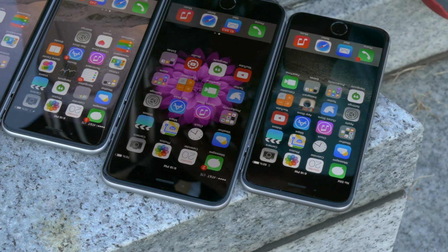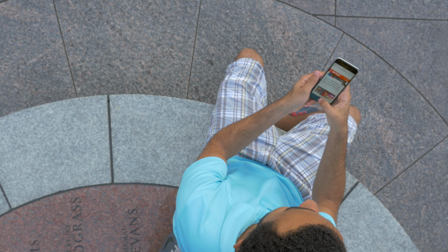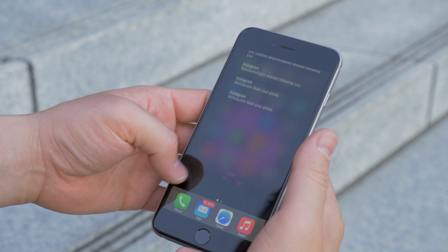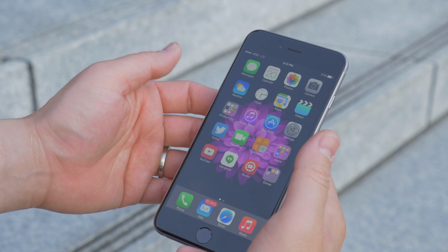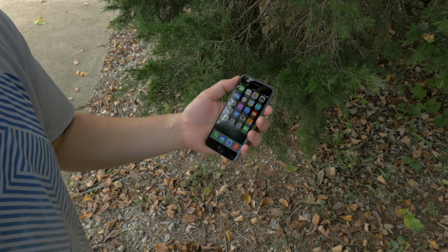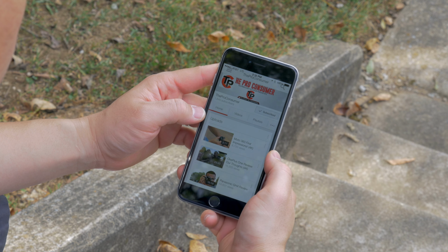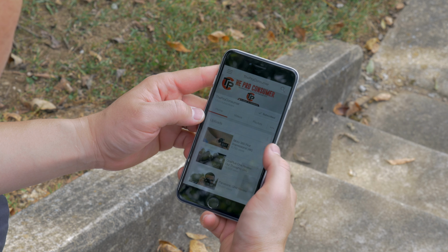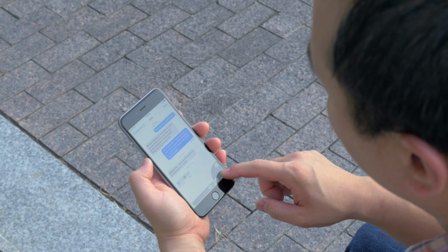There are some notable differences though, especially in the screens. So the iPhone 6 has a 4.7-inch display with a resolution of 1334 by 750, and the iPhone 6 Plus has a 5.5-inch display with a resolution of 1920 by 1080. The iPhone 6 has 326 pixels per inch, while the 6 Plus has 401 pixels per inch. And both are great displays. They have incredible viewing angles. They're very sharp.